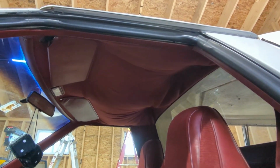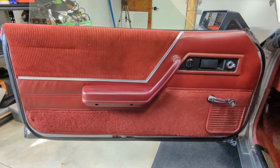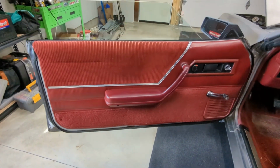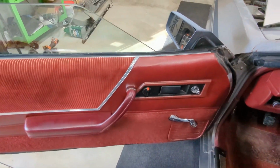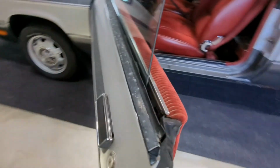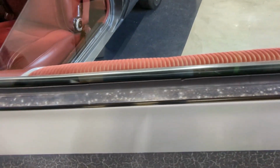Door cards are in really good shape. Again, they just need a little bit of sprucing up, a little bit of cleaning, so we're going to go ahead and do that. The windows go up and down. I am going to need to grease the tracks because they're pretty rough. The other thing that I'm going to attempt to find is new rubber, because as you can see, the rubber is all cracked.